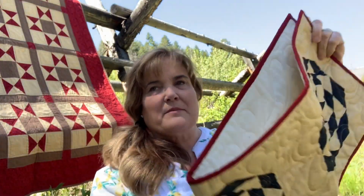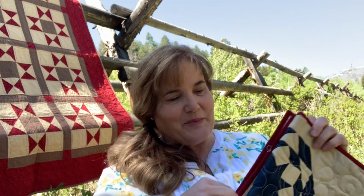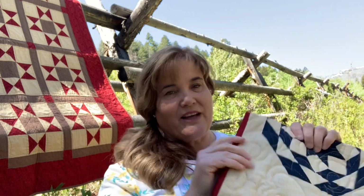This is a piece from Minick and Simpson many years ago, and I had a big piece. I put the whole piece on my long arm machine and quilted the whole thing in a couple different pieces, and I've used them for table runners, and I've given them away to a lot of different people. But I've loved this fabric.